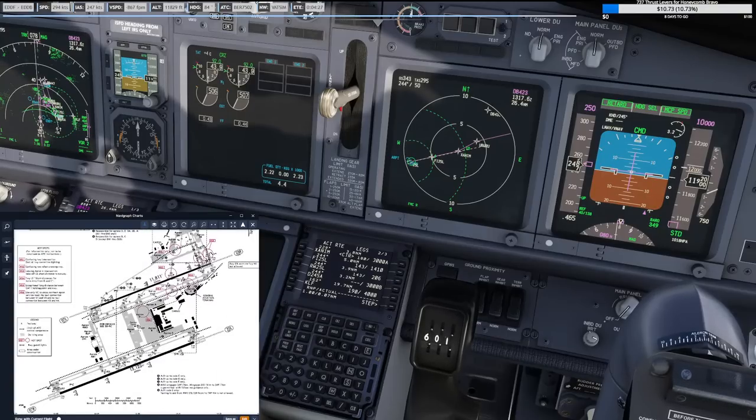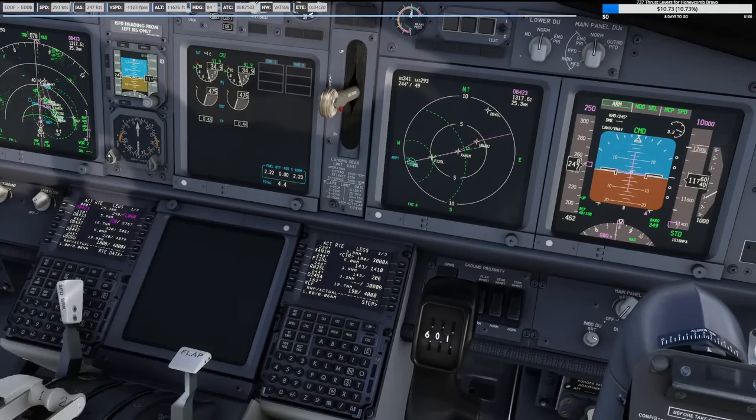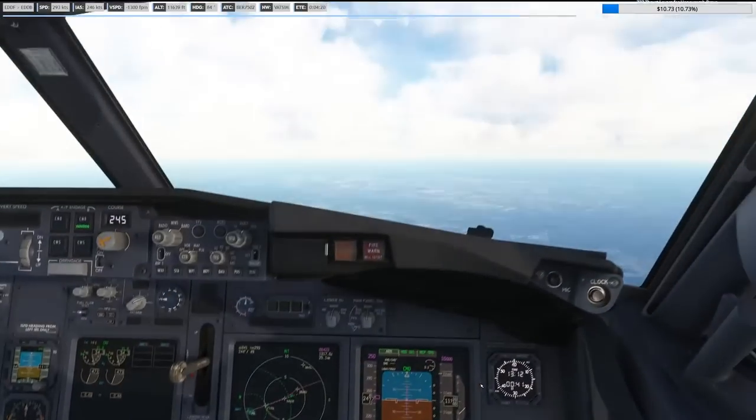Okay, so this time, land on 25 left, vacate Mike 5, Bravo, Victor, somewhere to the apron. Any questions? Probably not.